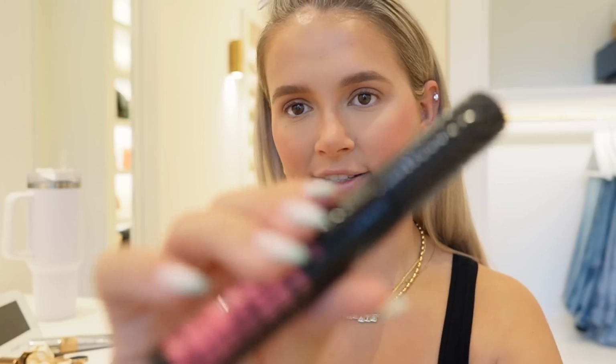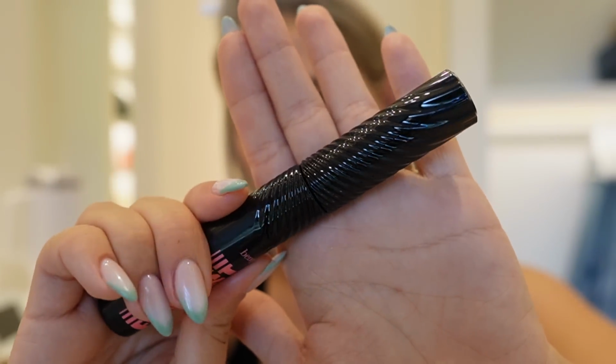I'm going to use this Benefit mascara, it's called Fan Fest. The packaging is making me go dizzy, look at that, how cool. Okay guys, that mascara is really nice. I don't want to move the camera. We've got a little bit of clumpage going on there, but I could separate that.